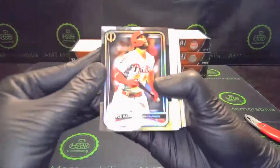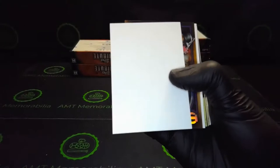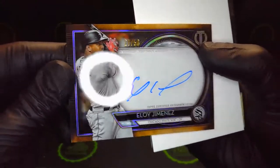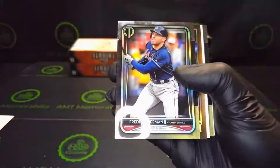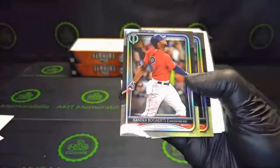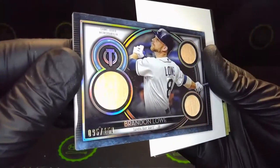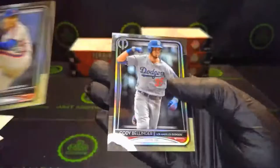Okay, box number one, all cards will ship, including these nice base cards. So, Bryce Harper. First hit, autograph 27 out of 50, Eloy Jimenez. Autograph, Justin Verlander, Freddie Freeman. Next up, 39 out of 150, Edgar Martinez autograph. Xander Bogaerts, Gerrit Cole. First bat, triple bat relic, 95 out of 150, Brandon Lau.